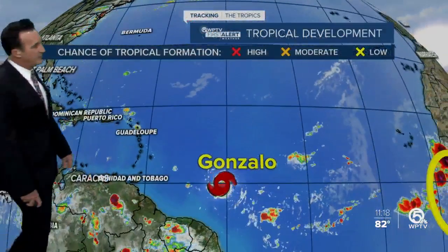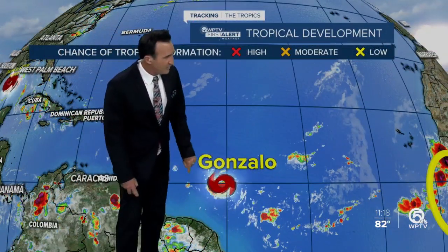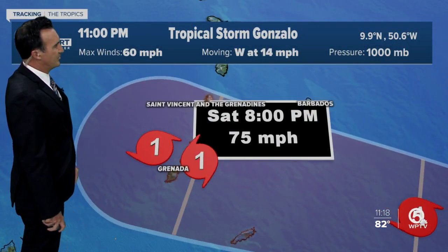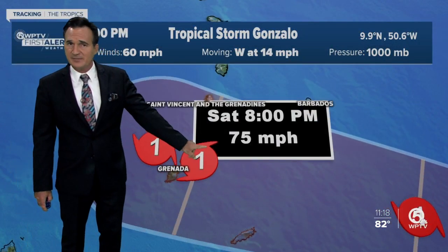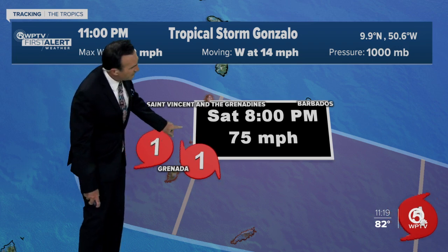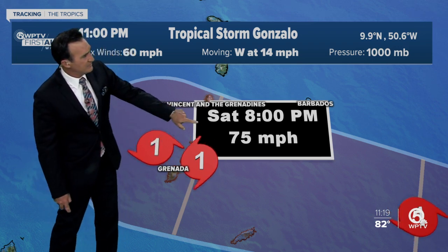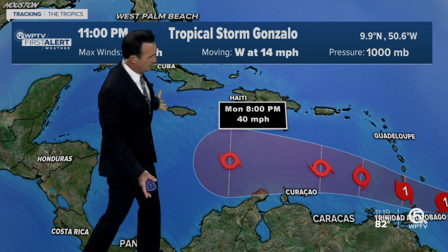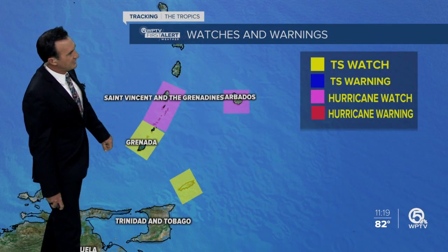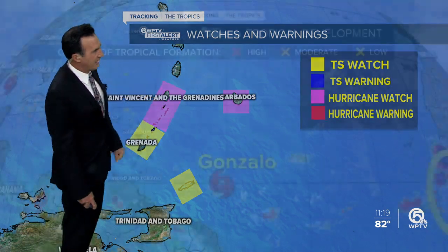All right, so from Hanna we go to Gonzalo out here. This one did not strengthen all that much here. The current wind speed is 60 miles per hour. Expected to possibly become a minimal hurricane as it reaches the islands, right in between Grenada and the Grenadines here. Then it will move into the Caribbean. It will weaken after that. Conditions become less favorable here, and it's pretty much just going to fall apart and dissipate in the middle of the Caribbean, and then that will be that for this system. Hurricane watch is out for some of the islands, and tropical storm watch is south of where the center is expected to go.